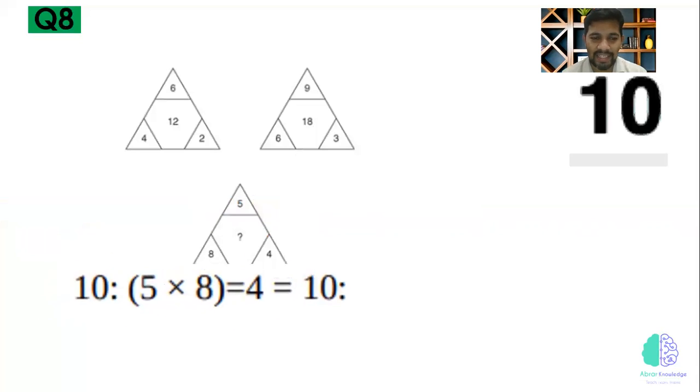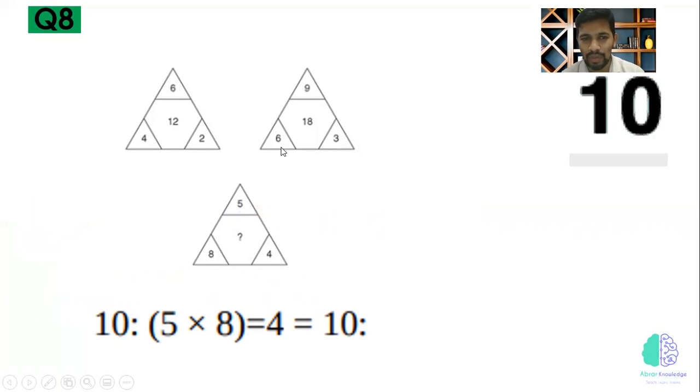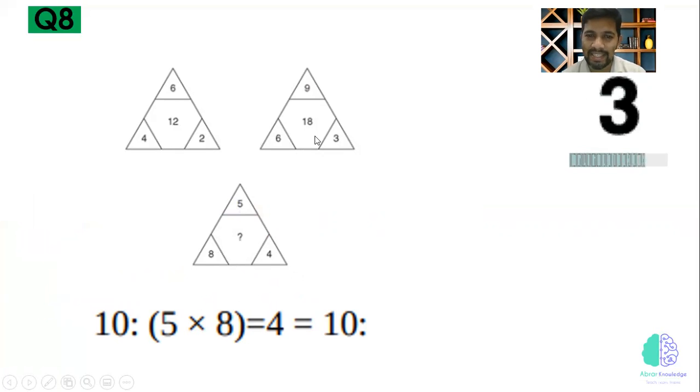The answer is, it's simply you need to multiply these two diagonally, 5 8 40 by 4. You need to divide this one by 10. So the same thing applies here also as well. For example, 6 4 24 by 2 is 12. 6 9 54 by 3 is 18.